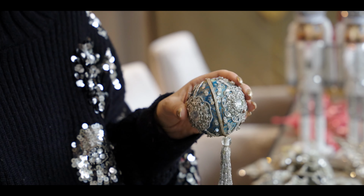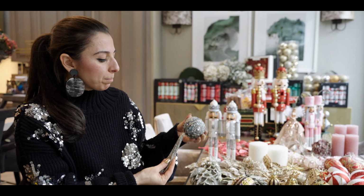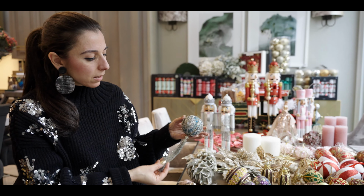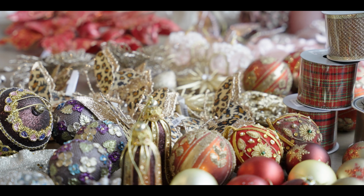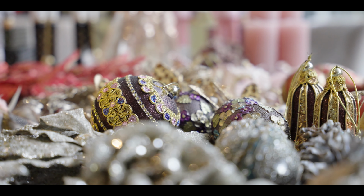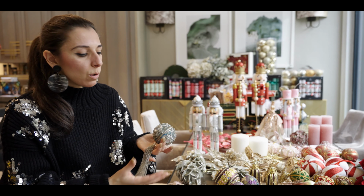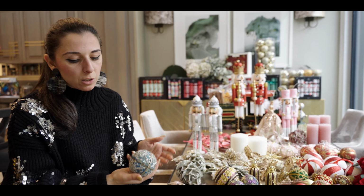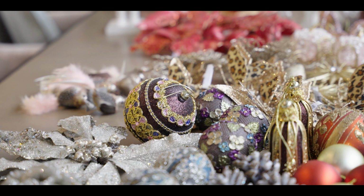So this is a really light blue, and it's lost its ribbon. Because it's such a beautiful piece, and I'm sure at the time I paid quite a bit for it, I wouldn't want to get rid of it. So I use it in and amongst my other decorations around the house, and it really does look beautiful. Even as a bowl of different embellished baubles, they look great together in a bowl, just as an accessory or side decoration.